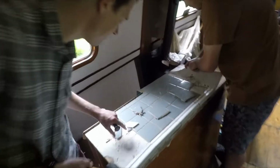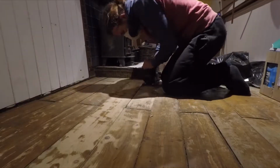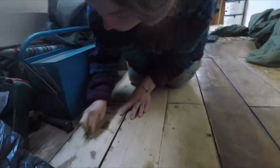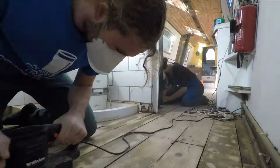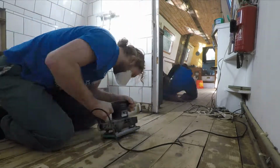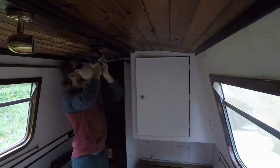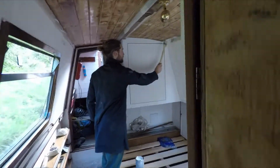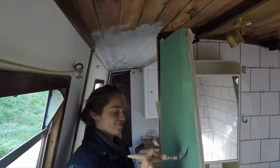More demolishing of stuff and starting to sand the floors. This took quite a long time because it's quite a grubby floor that we had to sand back. So lots of sanding here to get the floors to a nice finish. Some weird wallpaper on the bed, that was fun. Ceiling sanding as well, that was our making, with holding that sander above the roof. But, painted it white, painted the door blue.